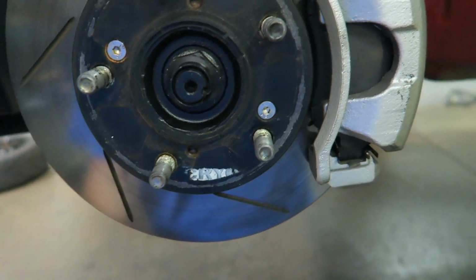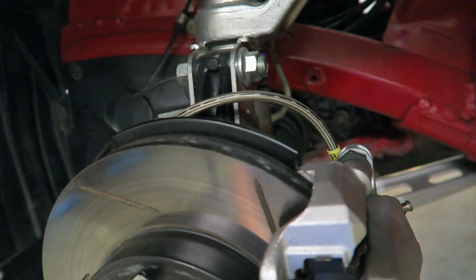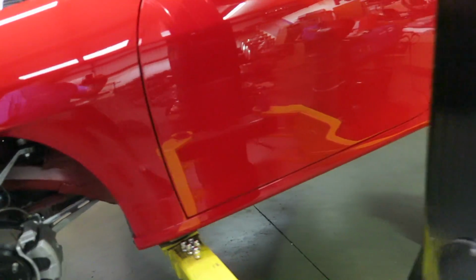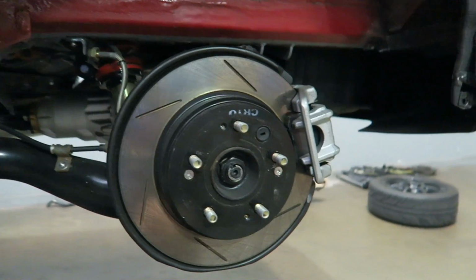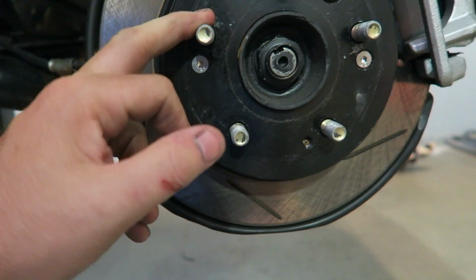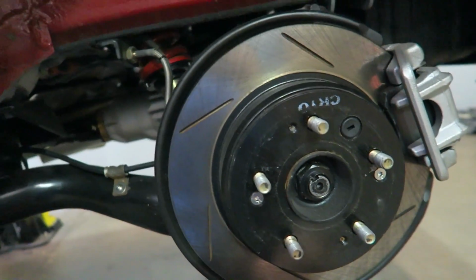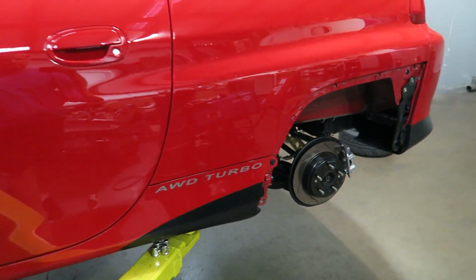StopTech rotors, cryo-treated, Hawk pads, stainless lines, same setup as what we run on our S2000s. We really like that setup. It gives good brake feel, not a lot of dust, and doesn't have quite as quick fade if you are doing any high-speed stops. One thing I mentioned, this car is very, very light, so the brakes are not really working very hard. So we don't produce a lot of heat, and that's one of the reasons the car is like overpowered and overstopped. I mean, it feels unbelievable the stopping power this car has. And of course it has ABS, so you're not going to lock it up and put this thing into a slide.